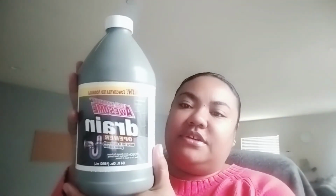And then they also had this by Totally Awesome. This is drain cleaner or drain opener. It works fast to cut through grease and hair. And this was 64 fluid ounces. And I picked up two of these. I've never seen this in Dollar Tree, but this is a good deal because it's 64 ounces for $1.25. So I did pick that up. We are almost done. This is the last item.